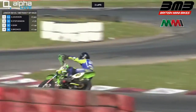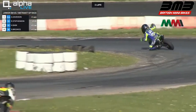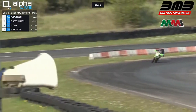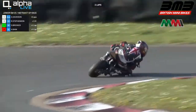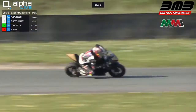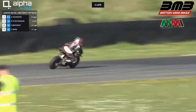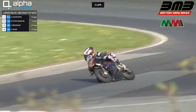So we've got a 2 second gap at the front, 1.91 seconds to be precise. As I said, keeping him honest at the front. Our timing screen's now been updated, so Alfie Davidson is now on lap 4, 1.9 seconds in front of Reece Stevenson. He's going through the back chicane onto the stadium part of the circuit. A very banked corner, this one. You hug it in quite tight, and there are different layers of tarmac there as well.